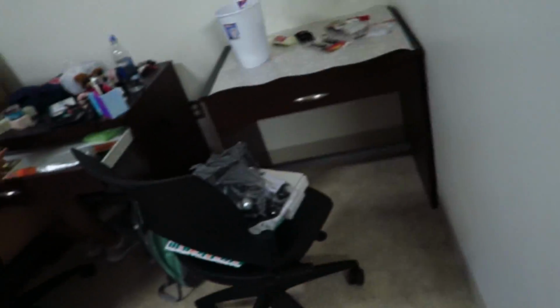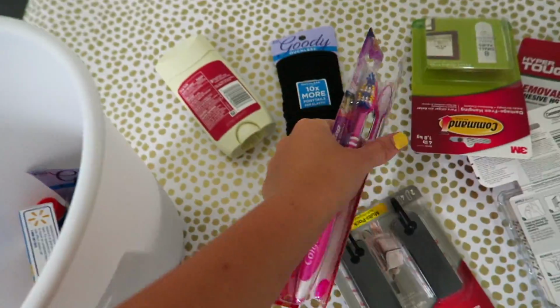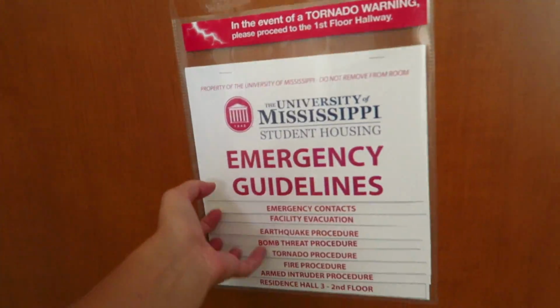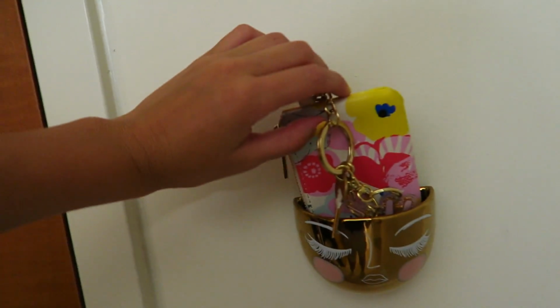I'm hanging a little hook next to my clothes, and I'm gonna put my key and stuff in there. So I'm looking for a command hook for that. Right now I'm going through all this random medicine and stuff that was in my trash can. Okay, my closet's all unbagged. This is my bedding stuff. We got this hung up. This is like our little business. And then I hung this, which I'm gonna have my little key card in, so that's super cute.